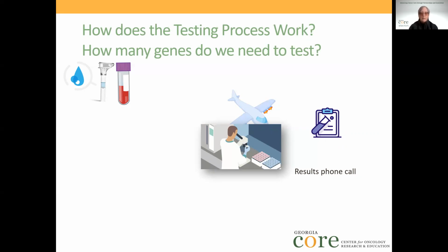So think about it like fishing, okay? You fish with a pole, you might catch a fish. You throw out a net, you're more likely to catch a fish. So testing multiple genes, and the panel size that we test now is about 35 genes, is like fishing with a net. You're more likely to catch the fish. But the other side of that coin is the more genes you test, the more you could find out something that you weren't anticipating. So we have to make sure that patients understand that it's great that we can test more genes, but we might find out something we weren't anticipating, like a mutation in another gene.